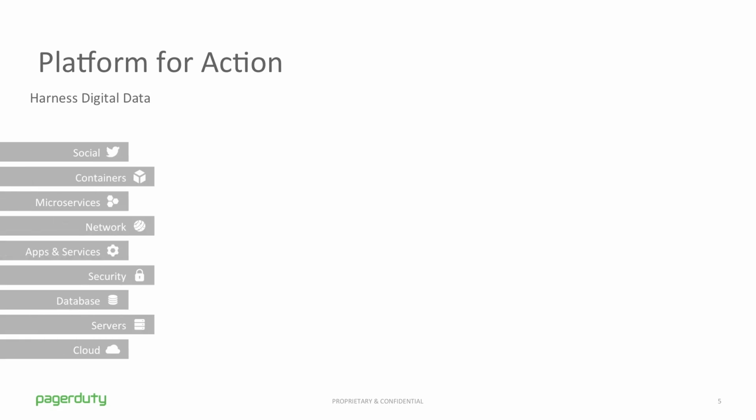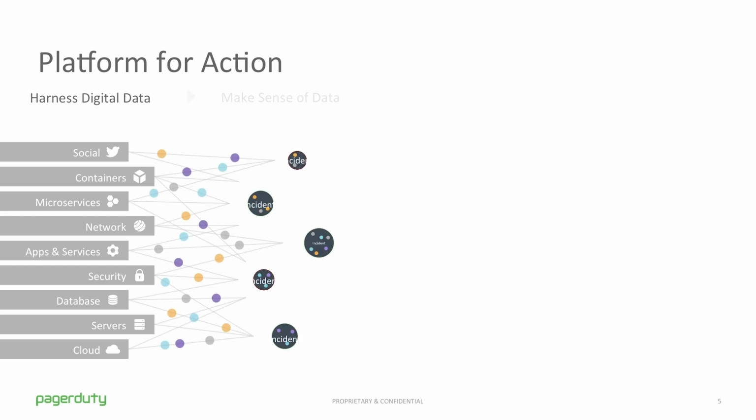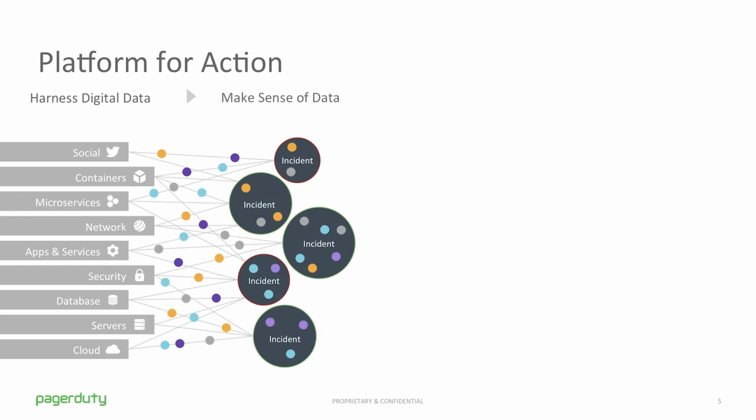There we go. So PagerDuty takes all the signals from all the different areas that you are monitoring, and everything that might go wrong is going to send a signal to us. So instead of sending an email to somebody, you send it to PagerDuty. PagerDuty will make sense of this data. If there are things that really belong together, they're the same problem in real life, but they're coming from different systems, we'll put them into the same incident and assign that to a person.